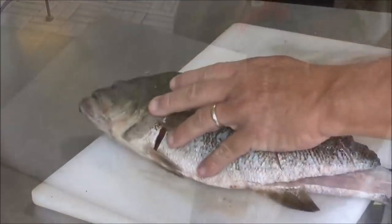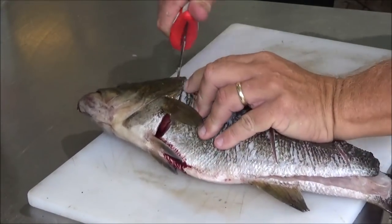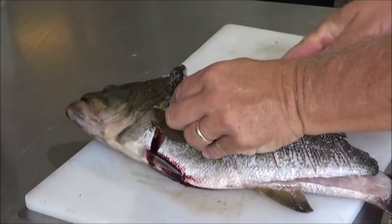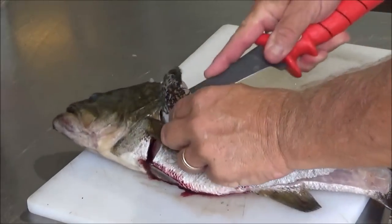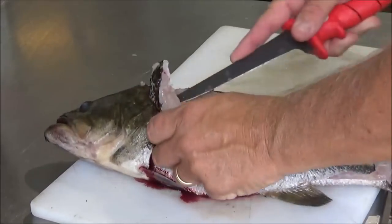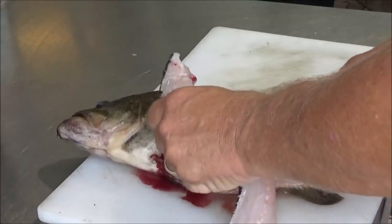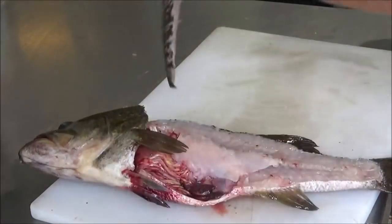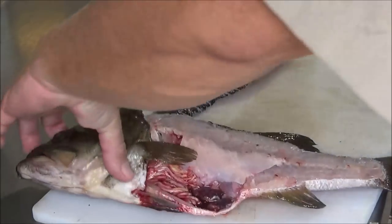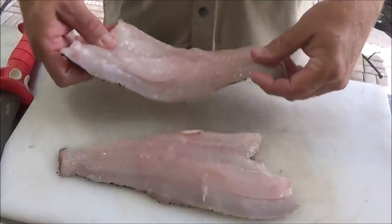I'll have to turn him. Finish that up. Come through here, around the corner. Open them pin bones, open over the ribs, through the pin bones. We'll just take that fillet right off. Same for the other side, which I'm much better at. That's two beautiful pieces of bass.